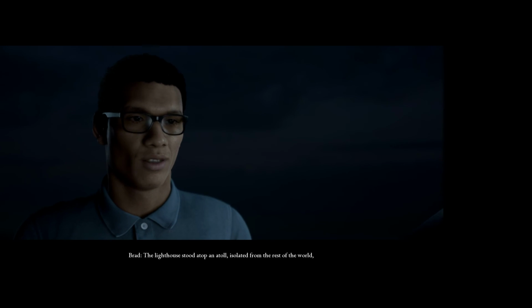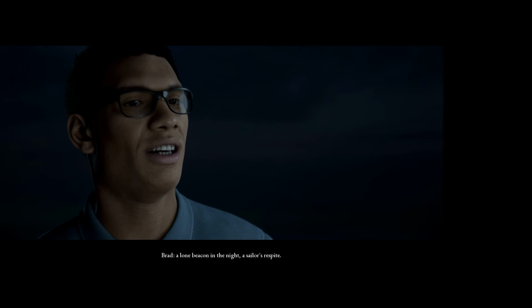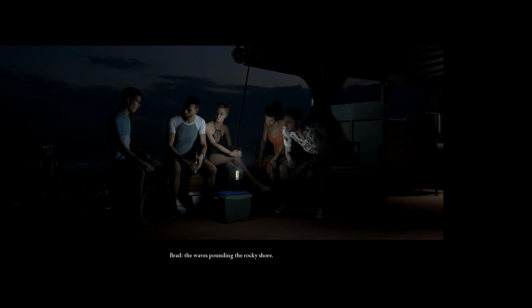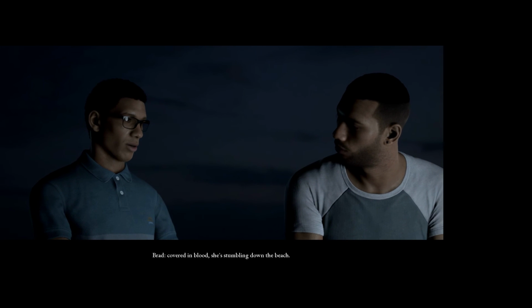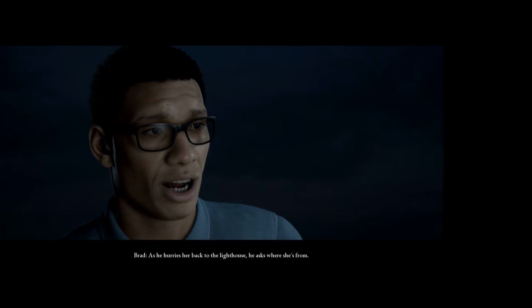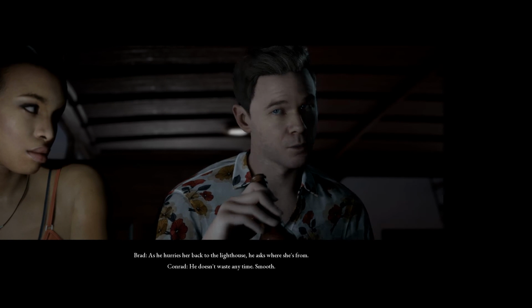The lighthouse stood atop an atoll, isolated from the rest of the world, a lone beacon in the night, a sailor's respite. The lighthouse keeper would hear the waves pounding the rocky shore. One misty morning, he comes upon a woman, covered in blood. She's stumbling down the beach. He hurries to her aid, and she falls into his arms, sobbing. As he hurries her back to the lighthouse, he asks where she's from. He doesn't waste any time. Smooth.